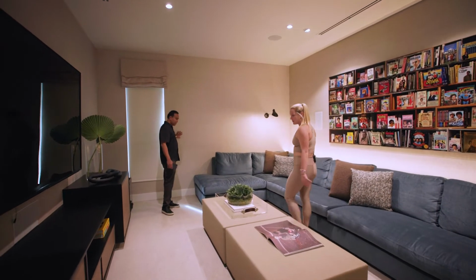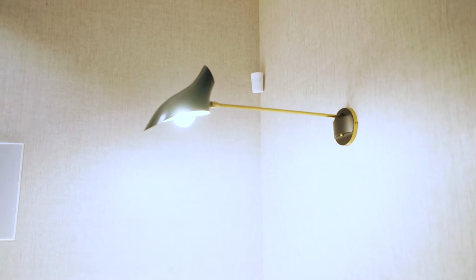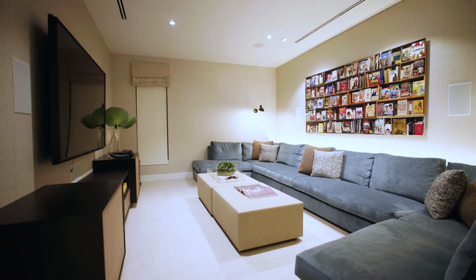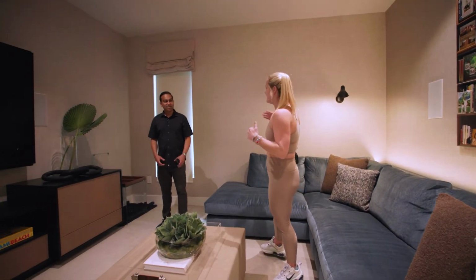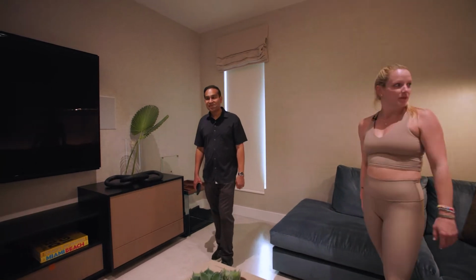So could someone buy it with the furniture? Yeah, it's negotiable, because the furniture is ultra high end. I was saying before, it's really pretty, but it's also comfortable, you know what I mean? You could tell it's something you can use. It's not just that really pretty stuff that sits in a corner and you don't want to be in it. Exactly. Yeah, this is great.